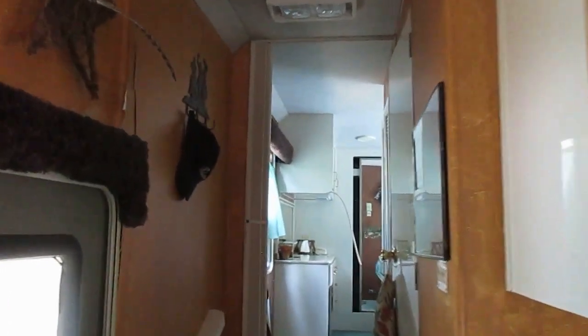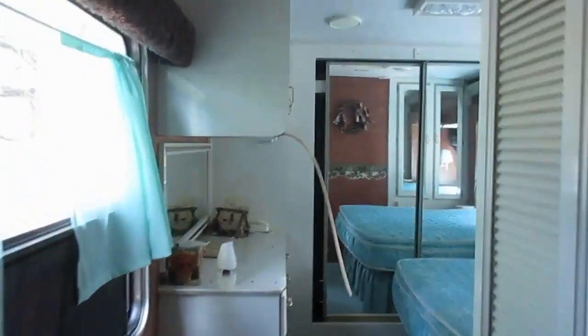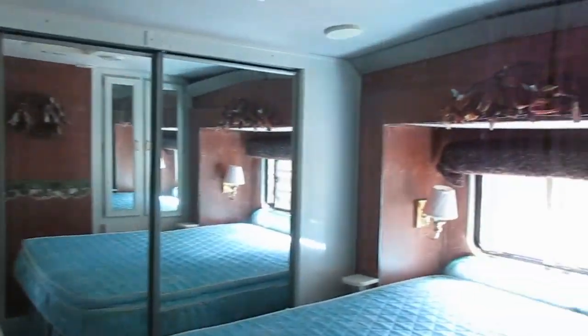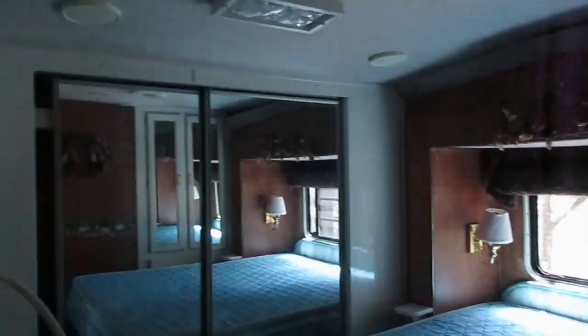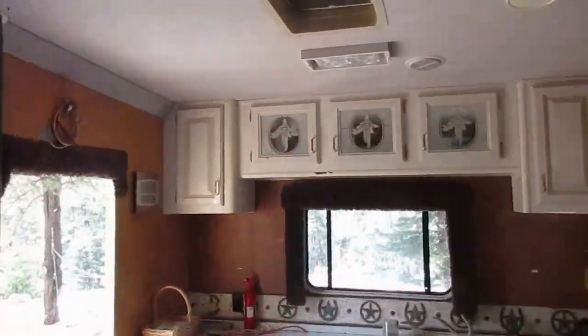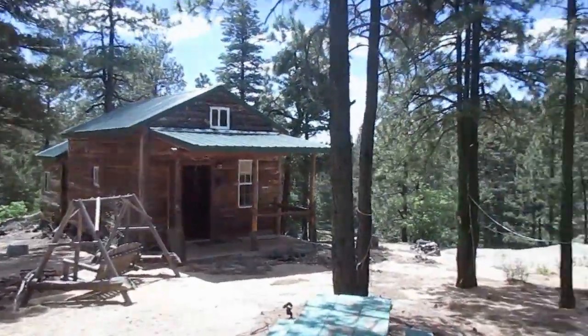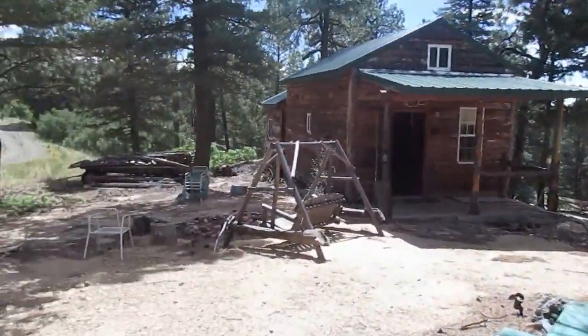And gray water is lined out and connected to the cabin. And each of these, the cabin and both these RVs, also have makeshift septic systems to them. Alright, they built a deck out here for this one.